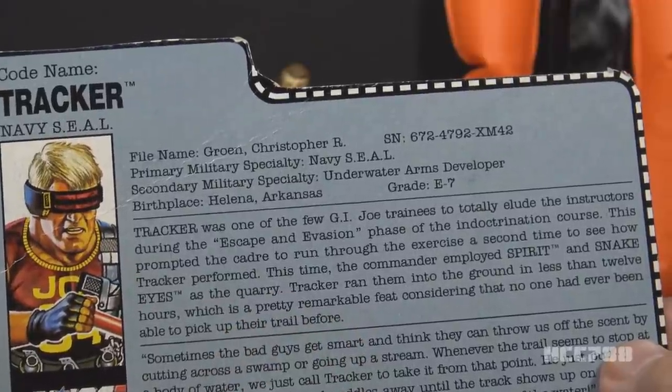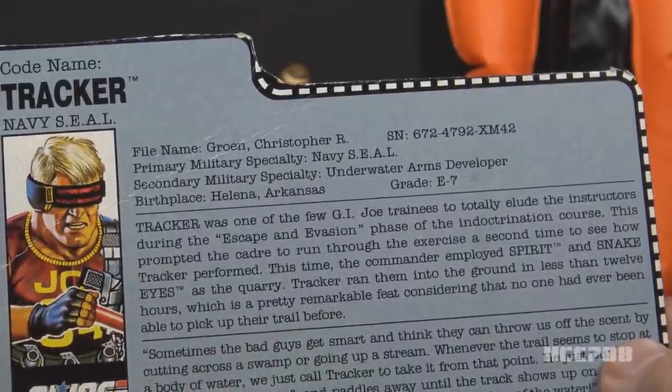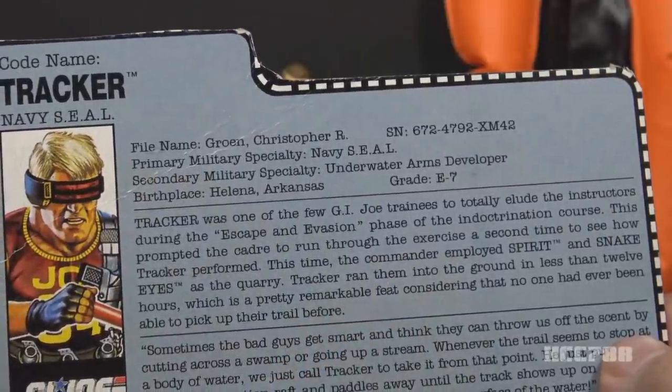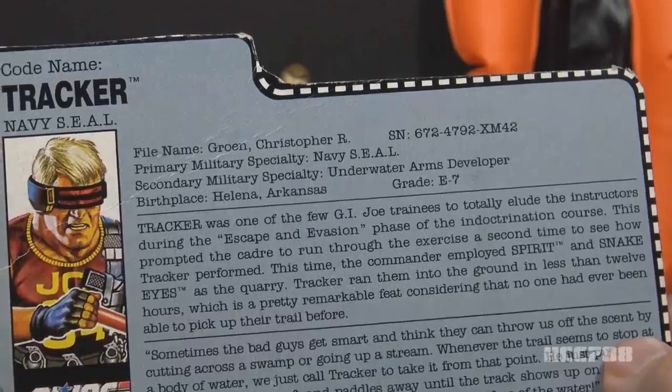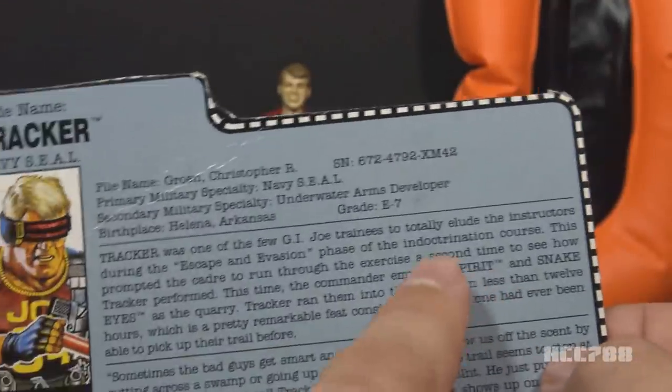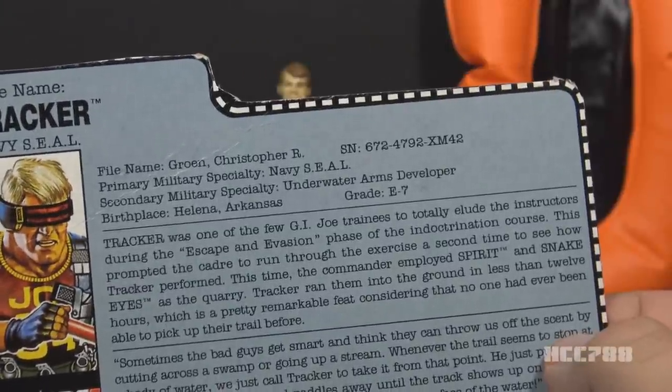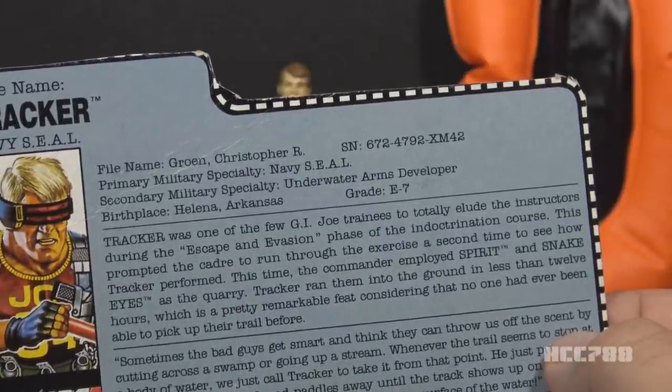Tracker ran them into the ground in less than 12 hours, which is a pretty remarkable feat, considering that no one had ever been able to pick up their trail before. This guy's in some pretty major company with Spirit and Snake Eyes, and it's more impressive since he tracked them down while wearing sweatpants and basketball shoes.